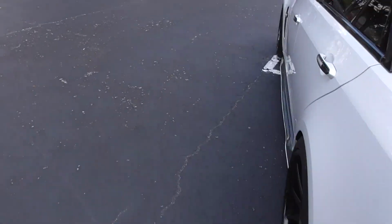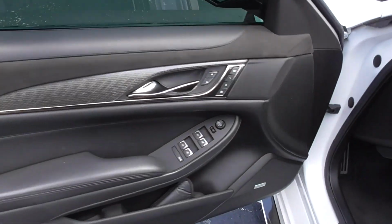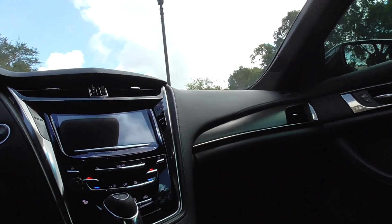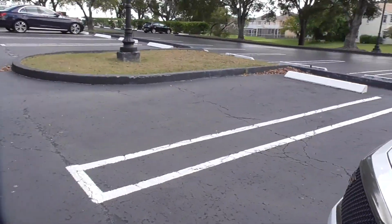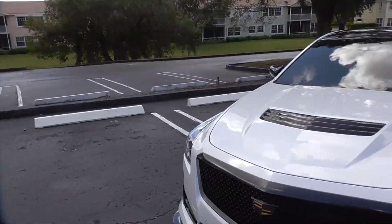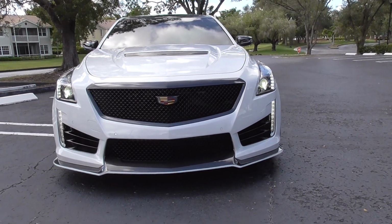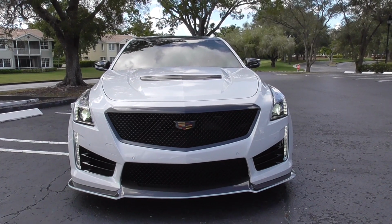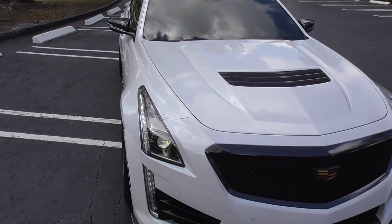But now let's turn off the hazard lights so you guys can see the full DRLs. Let's go in here. So as you can see, when the hazard lights are off or the turn signals, you get these full LED bars that go all the way down the height of the car. And they honestly look menacing. Now let's get a look under the hood.